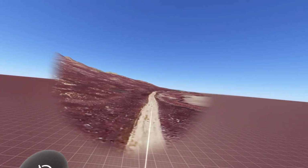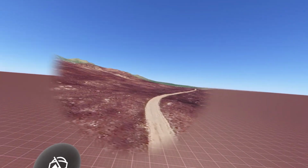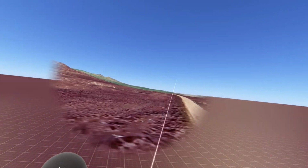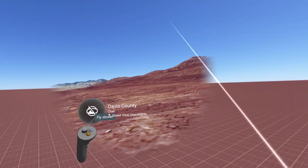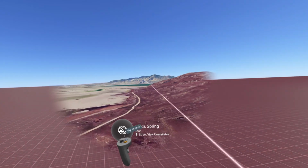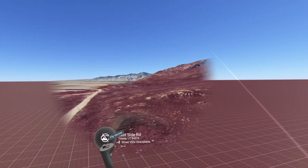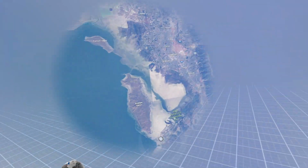I just need to see this. So it kind of seems a bit red down here. I wish there were connected photos nearby. Whatever. I'm not going to waste too much time on this. That's all my knowledge about Antelope Island.